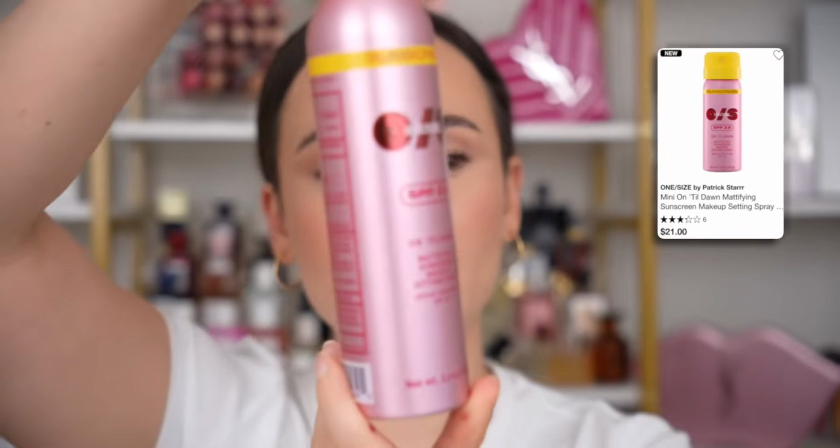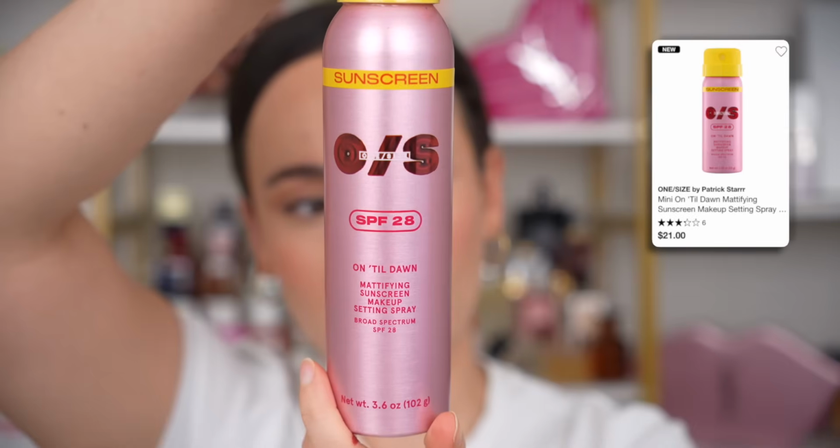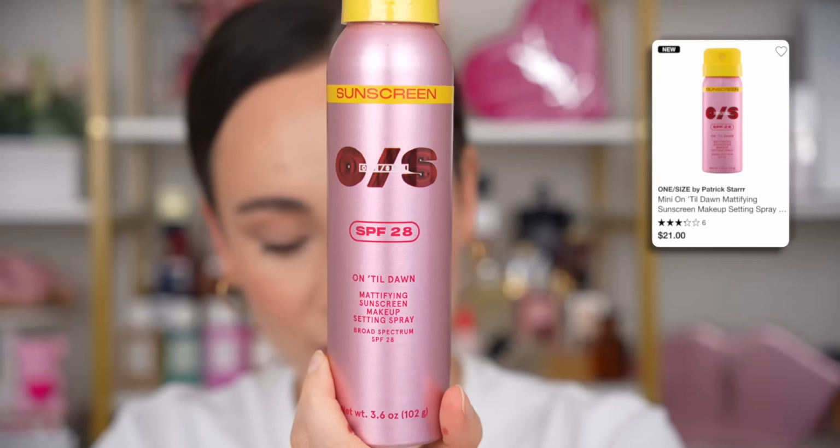New launch from One Size. We have the One Size Until Dawn Mattifying Sunscreen Makeup Setting Spray. So this is that iconic One Size setting spray formula with SPF 28. So this is $39. Do not replace your SPF with this. You should still have your SPF underneath. But this is nice for a little extra reapplication or just to really lock that in there. I think it's a great addition if you're out in the summer. But remember, it does not replace your SPF.